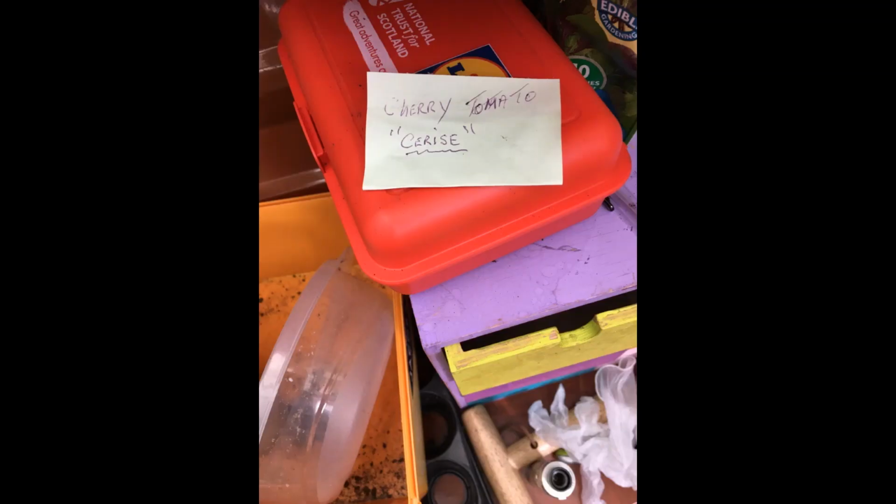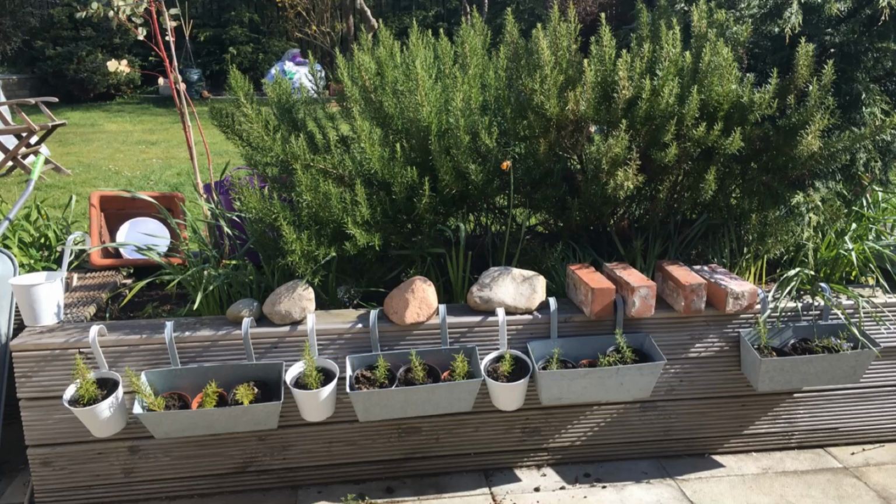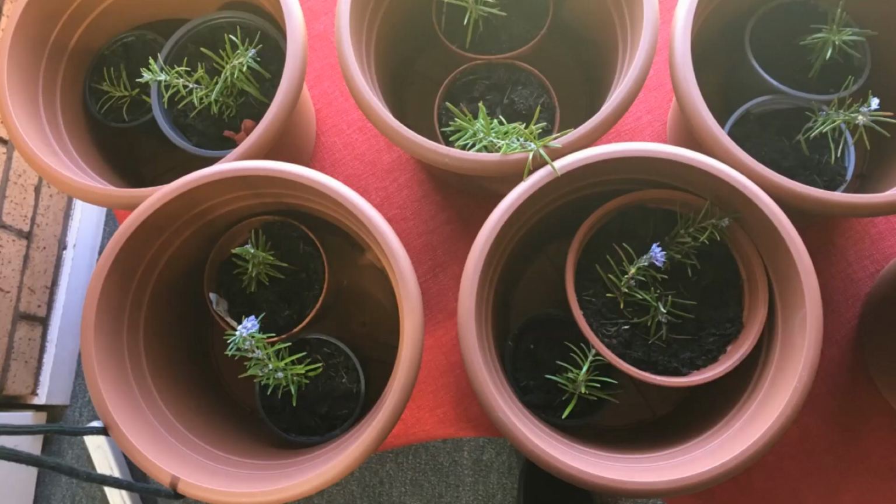Here's one of the many pieces of advice I got. It was some little tomato plants with Cherry Tom Cerise written on it. They're planted in the greenhouse with the ones I grew. My neighbour Jim told me how to take cuttings. So you'll see here some cuttings from the rosemary bushes in front of them, because apparently they die after a few years, something I didn't know. So I finally had some success with that.